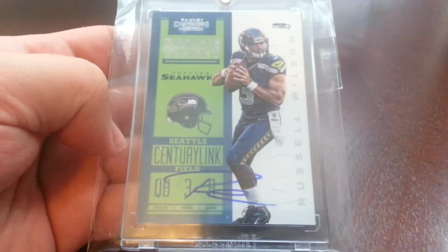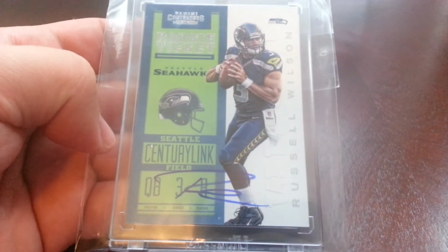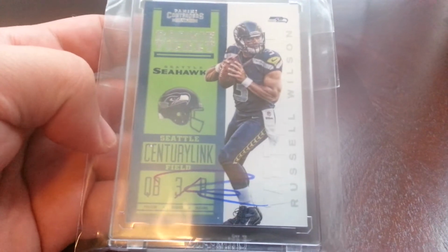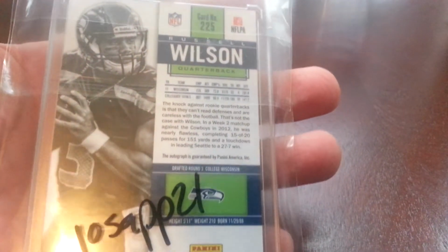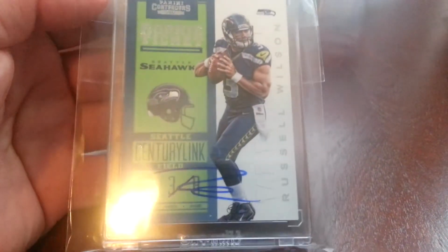There you go. Second card, I used to have two of this guy, two or three actually, traded them all. This one's actually better than one that I've ever had. It's a sick on-card Russell Wilson Contenders Auto. These are really hard to get. They are redemptions, so I was really glad to get that as well. Really sick card, so those are the two cards I had.